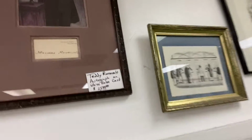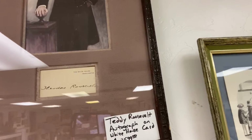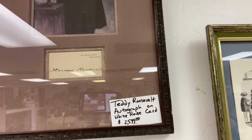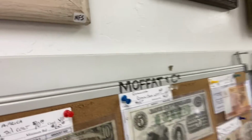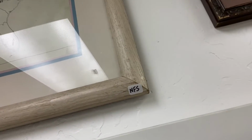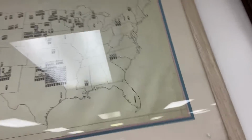I will show you a couple more things. One's for sale. I got this Teddy Roosevelt on a White House card, and that's for sale. And it's kind of framed up nice. But one of my all-time favorite things up here that's not for sale, it's got the nice big NFS sticker on there. If something's not for sale and you own something, you've got to put the big NFS sticker on there so people know. So this is pretty wild.